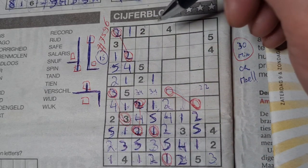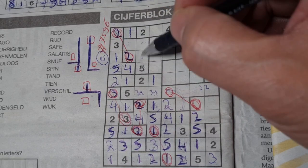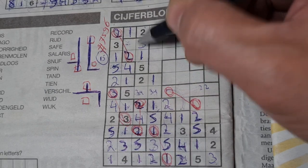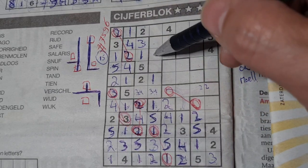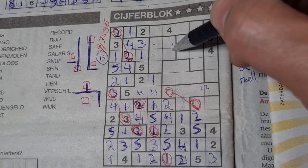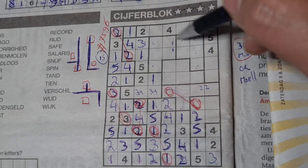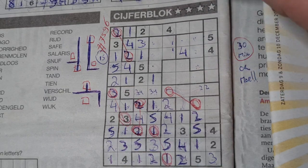And then, these 2 boxes can be a 1. So 1 box left for the 1 in this area. Should be there. So 2 numbers left in this area, 4 numbers 3 and a 4. We have a 3 there. No 3 there. 3 should be here and a 4 goes there. These 3 boxes surround the 1 can be a 1. So the 1 could be here, could be there. These 3 boxes surround the 4 can be a 4. And that box can be a 4. So 1 box left for the 4 in this area should be here.